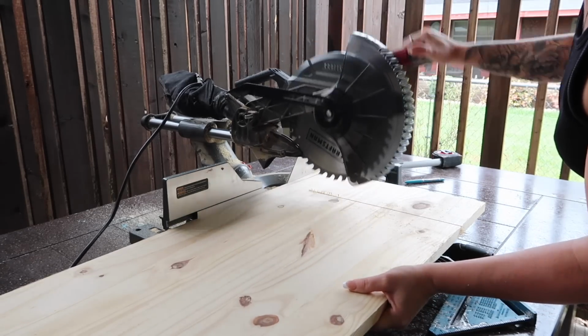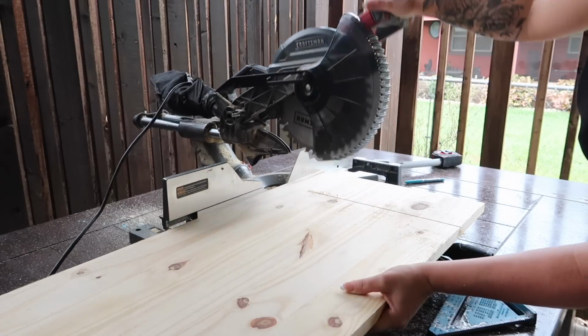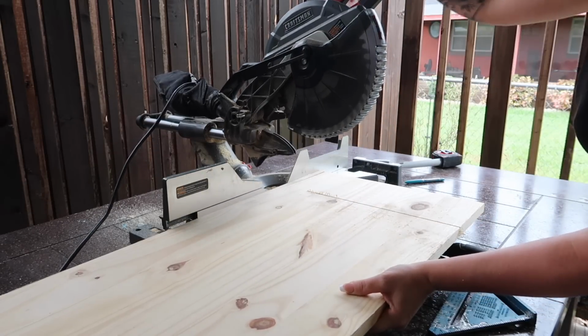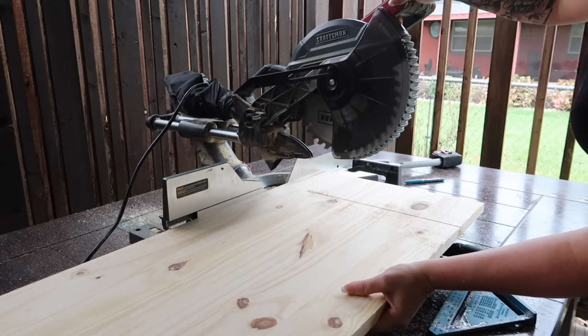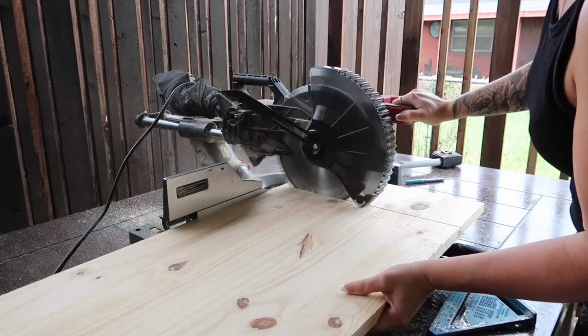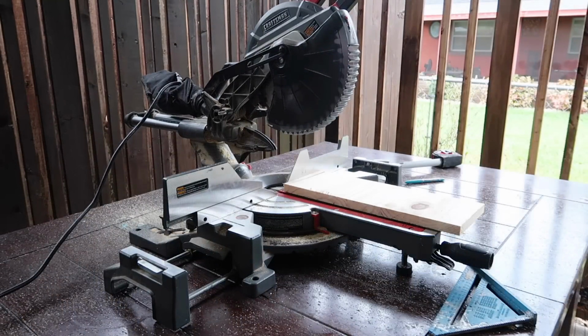I did this exact kind of project in my living room when I did the built-ins on either side of our fireplace. If you want to check out those videos, I will have it linked below. I feel like I went into a little bit more depth on how to build a cabinet in that video, so I would love for you guys to check it out. Like I said, I'll have it linked down below.